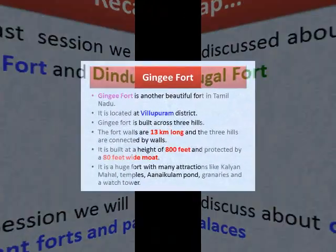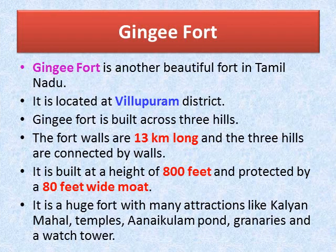Now we will learn about the Jinji Fort, G-I-N-G-E-E, Jinji. Jinji Fort is another beautiful fort in Tamilnadu, which is located at Villupuram district. Where is Jinji Fort located? In Villupuram district, V-I-L-L-U-P-U-R-A-M, Villupuram district. Jinji Fort is built across 3 hills.